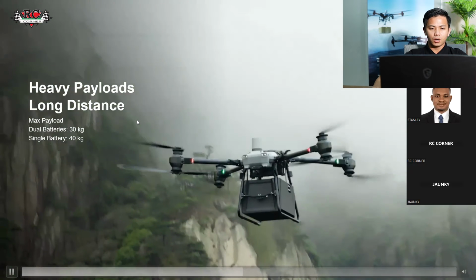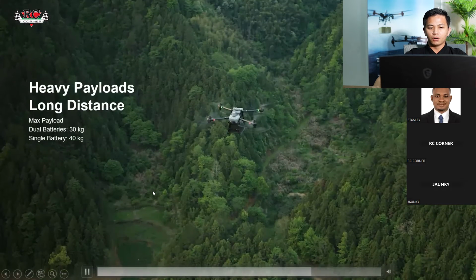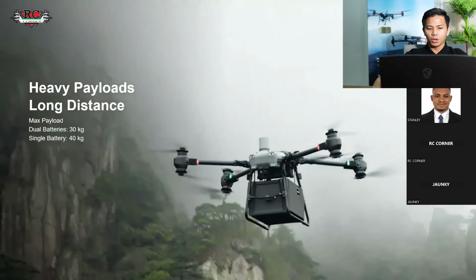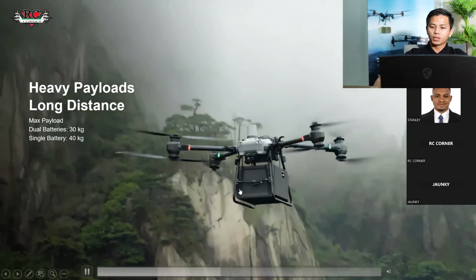In this slide, what I want to highlight is the payload. As I mentioned earlier, we can bring heavy payloads of 30 kg and 40 kg. You will see dual battery and single battery, because our delivery drone has two options.